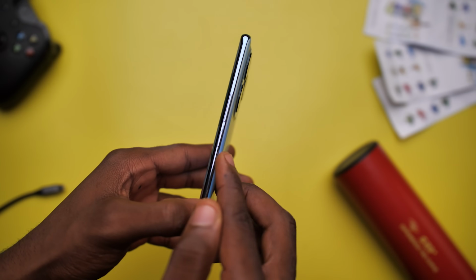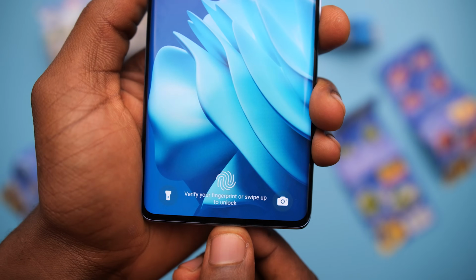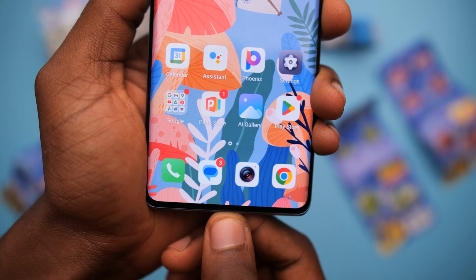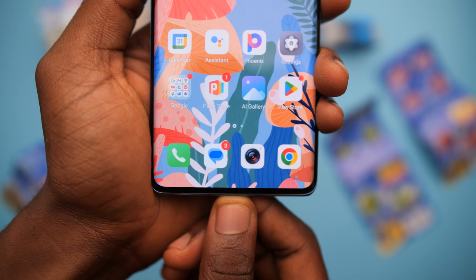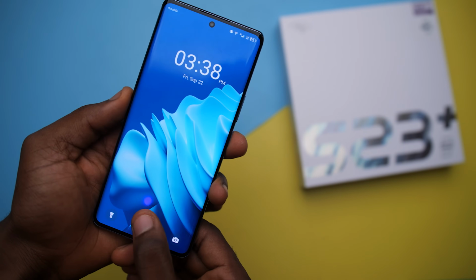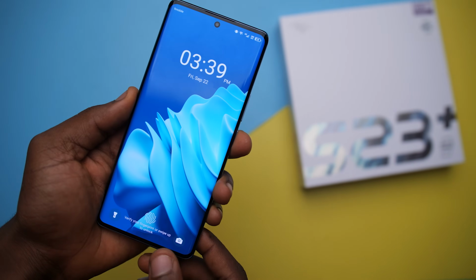To the right, we have the power button and the volume rockers. The good surprise is now we get an under-display fingerprint reader. Correct me if I'm wrong, but I think there is no other phone at this price point with this feature. And it also works well. You place your finger on the sensor, it shines a light on your finger and reads your fingerprint, then unlocks it. It takes about 1 second to work, which is okay.